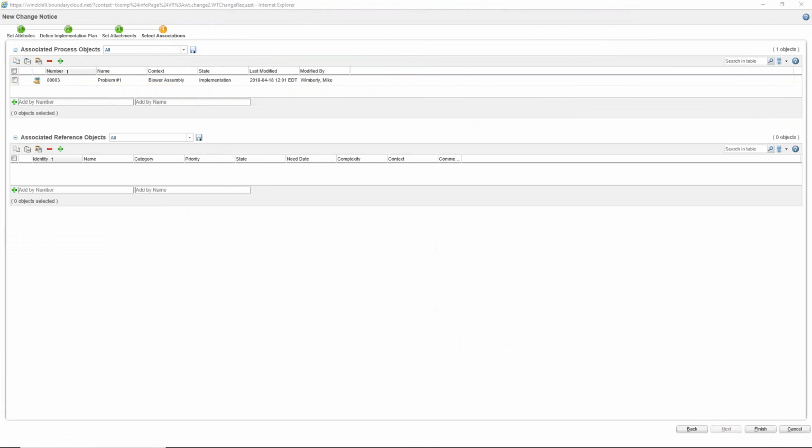Can the change attribute be exported? I'm not 100% sure. That's something I would have to look into. You meant to have it displayed basically outside of the actual change process. I'm making a note of that now. I'm assuming that's what the question is, to be able to see that outside of the actual change request or change notice. So yeah, I'll look into that and see. I'm sorry, I'm writing a note real quick.